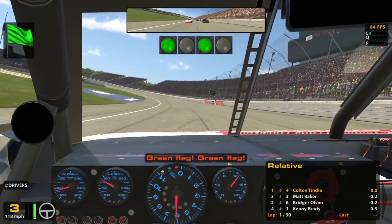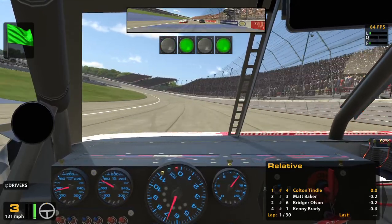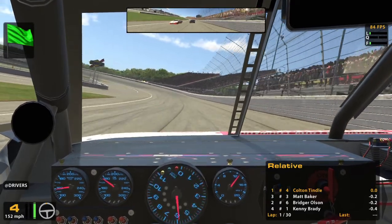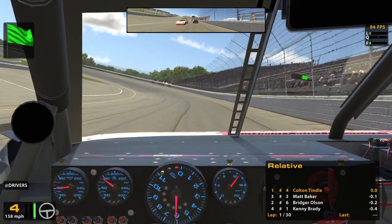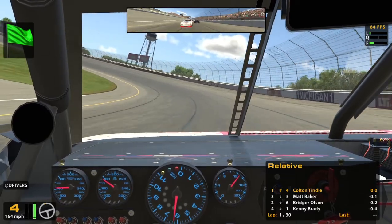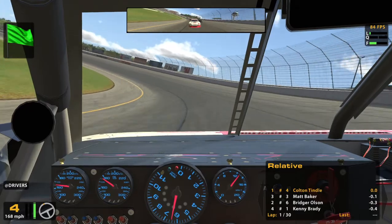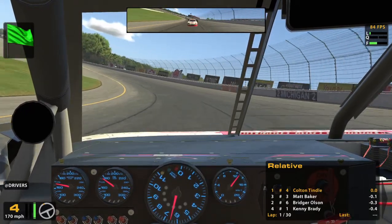Okay, why did I shift that early? What am I doing? Okay, it didn't seem to hurt me that bad. Forgot how to iRace for a moment. So it's gonna be loose. Cold tires. Don't want to loop in front of the field.